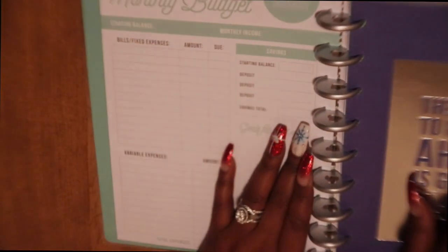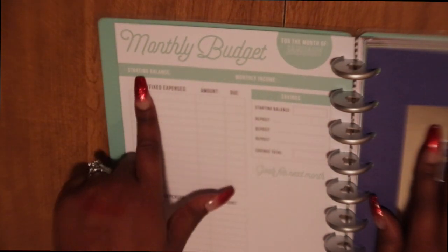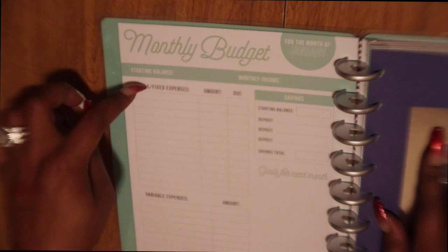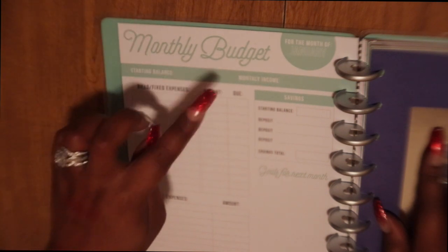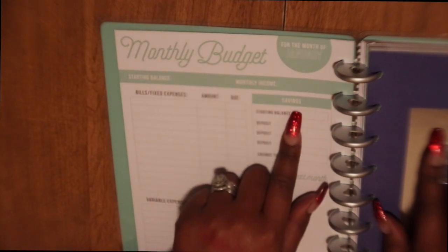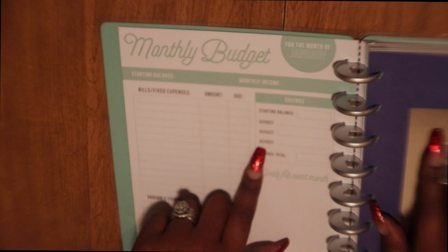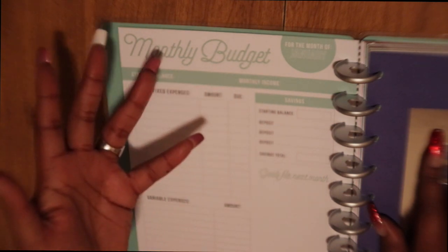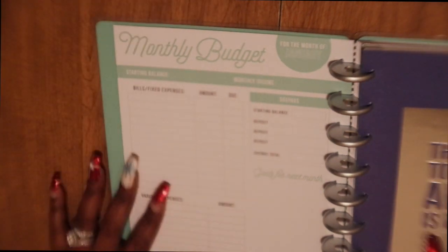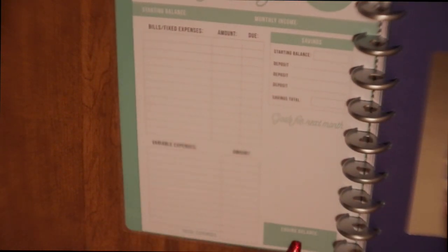Now flipping on the next page, you do have your monthly budget, and it says for the month of January you have your starting balance and then your monthly income. You have the bills slash fixed expenses. You have a list, amount, and the due date. You have your savings box on what you would like. You like your starting balance. You got 3 deposits and your total savings for the month of January. And then you got goals for next month, which would be February. So you do have your goals for next month, and then you have your ending balance.